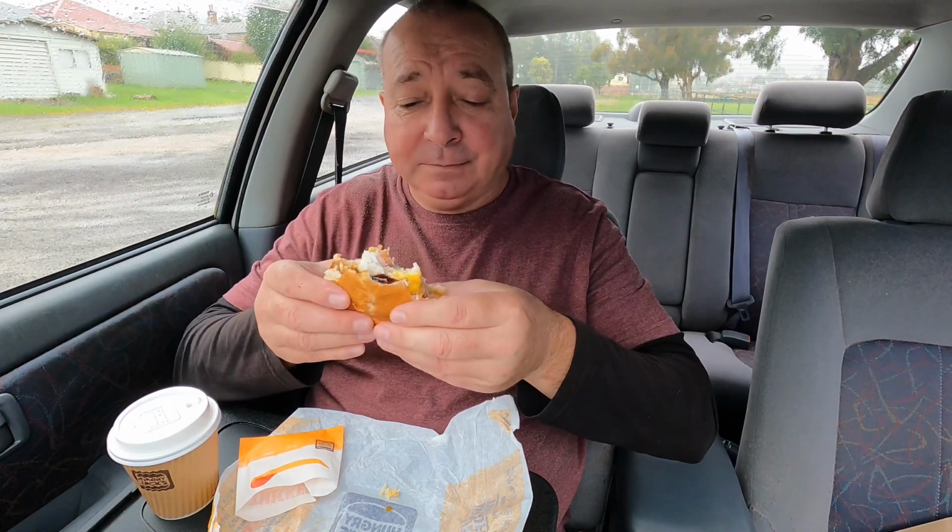So whacking that hash brown on there adds another dimension. Takes it up a level. It is pretty decent. Bit hard to wrap the old laughing gear around when you whack that on there. It was just the right size to fit in my gob before that, but I don't mind the struggle if it's something good.